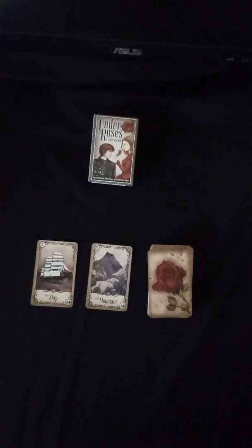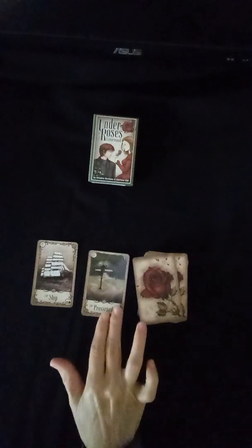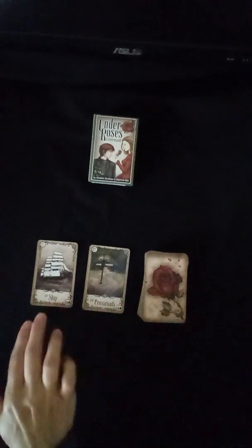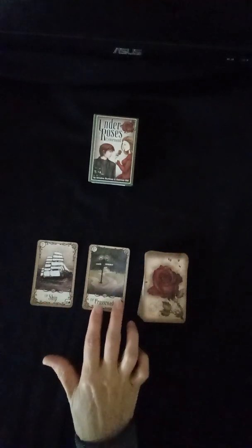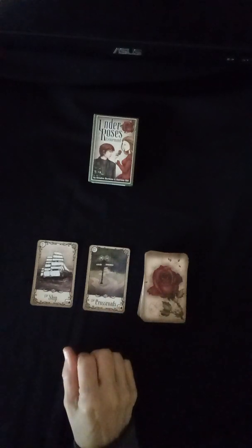The ship in combination with the mountain. This is travel delays. You might experience some travel delays, so just be prepared for that if you see that in your reading. The ship in combination with the crossroads. This is multiple trips, or maybe there are a couple of different stops along the way in this trip. This could be a change of travel plans.